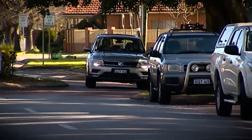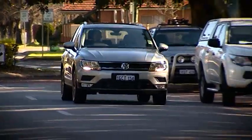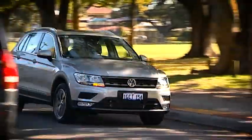The car's actually dropped a fair bit of weight and they've introduced Blue Motion technology to all models standard. So this car now gets 7.5 litres per 100 kilometres. Its predecessor was at 8.8 litres per 100 kilometres. Okay, well I'm curious to find out more about this Blue Motion technology.